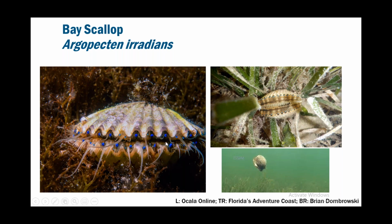So they also have a very rudimentary visual system. They can basically see shades. And so if you're swimming by and you see one of these, usually if you wave your hand over them, that will cause them to close up.